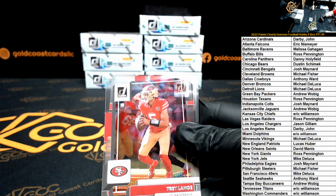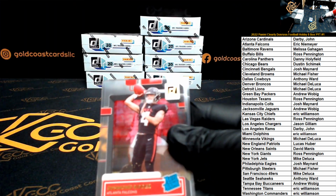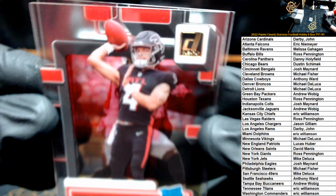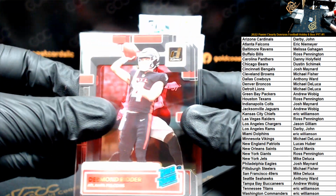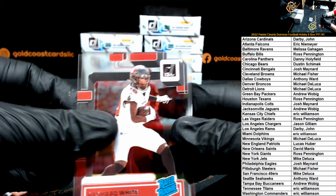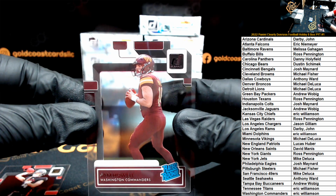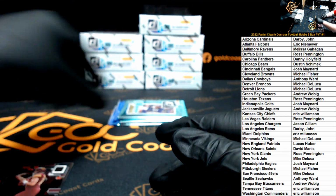D'Andre Swift, Trey Lance. There's a Desmond Ridder, rated rookie. Rashad White, rated rookie. And a Sam Howell, rated rookie. 2 rookie QBs, first pack, not bad.